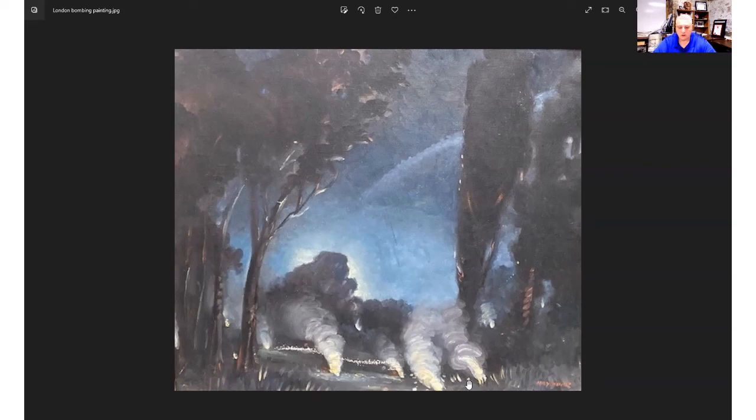Interestingly, the museum will be showing as part of our MacArthur at the Movies series, documentaries, the upcoming 13 Hours That Saved Britain, about the bombing of Britain. So this is a timely time to talk about this particular art piece having to do with the bombings in the United Kingdom during that time.